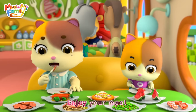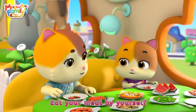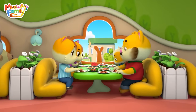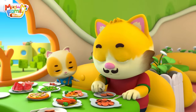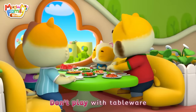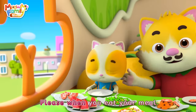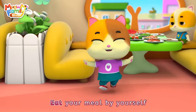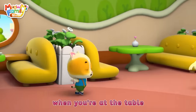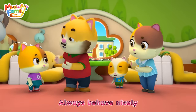Okay! Eat your meal by yourself, enjoy your meal, sit straight up. Don't talk too loudly when you're at the table. When you're eating something, do not open your mouth. Don't play with tableware when you're at the table. Please, when you eat your meal, hold your dish with your hand. Please don't run all around when you're at the table. Please don't run all around, always behave nicely.